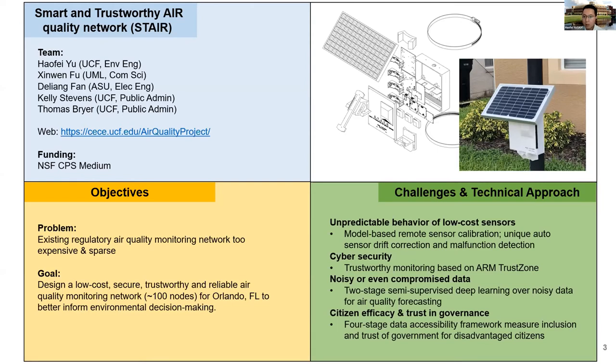If you have a large-scale network with an unprecedented amount of data, this can enable air quality forecasting based on data. Finally, we are working with the government, the city of Orlando, and also our local regulatory agencies, the Environmental Protection Divisions. And we have a four-stage framework in which we gradually release the data to the public.